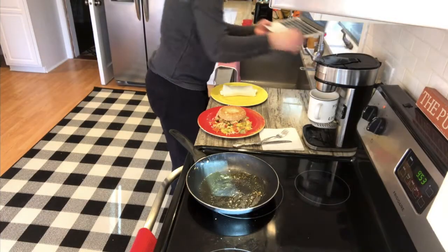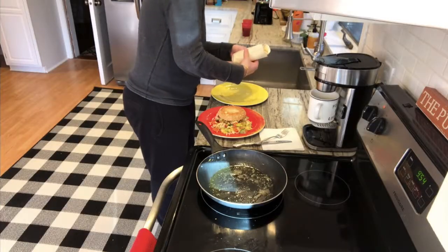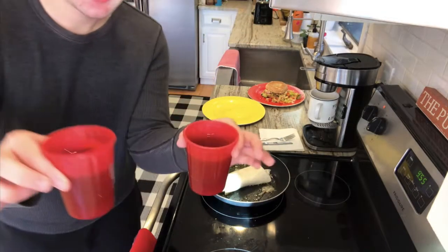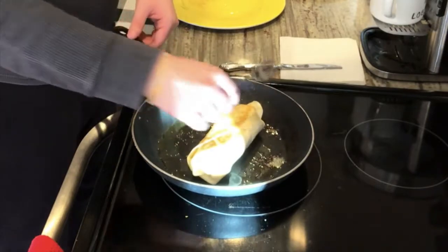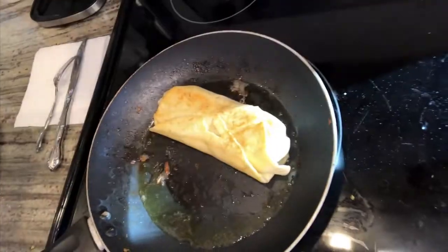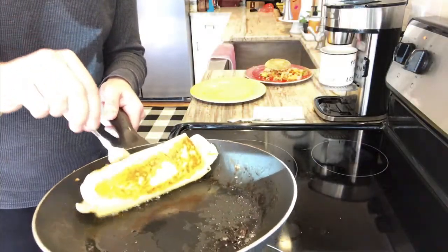Bring some juice. Cheers. Oh, there we go. It's nice and crisp. Oh, we're spinning. Look how yummy that looks. Your burrito's almost ready. It smells really good in here, guys. I'm not even lying.